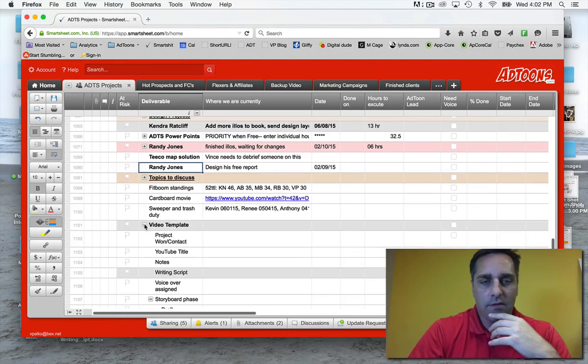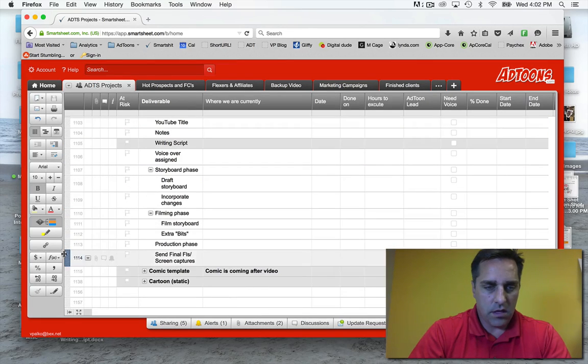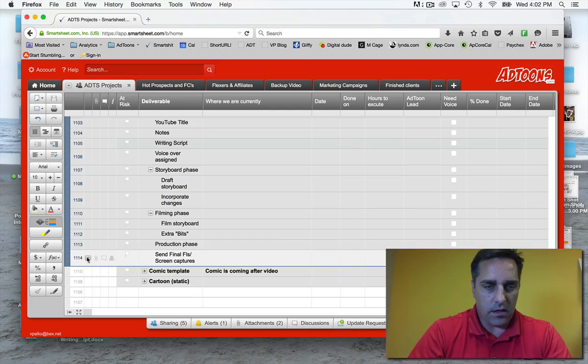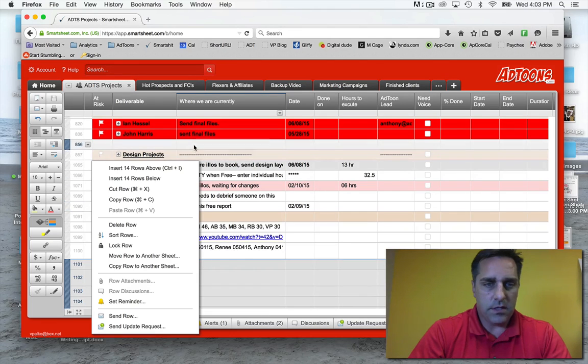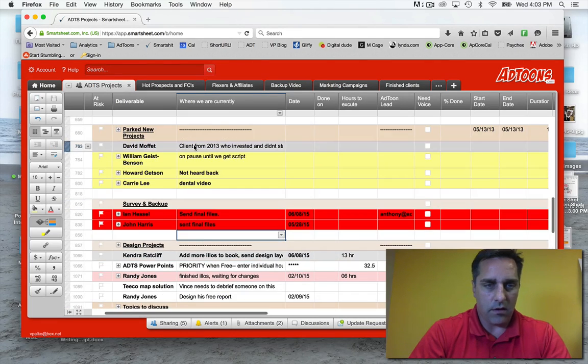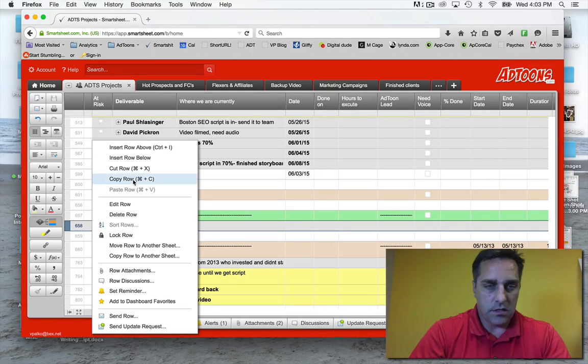But let's say I just landed new clients, which I have. I can come in here, select all those fields, copy the row, and then come up here to where we have our new projects, orders in, and basically just paste. For some reason that didn't work.